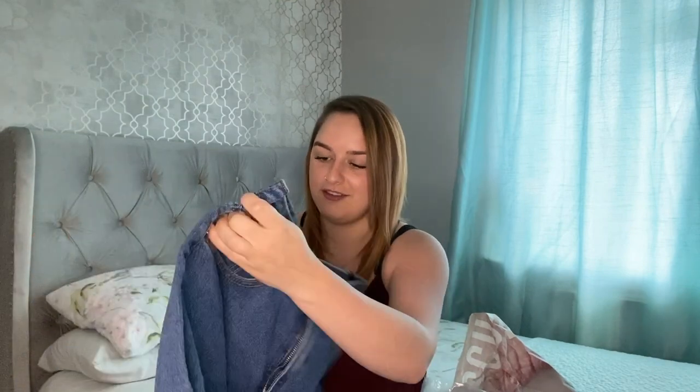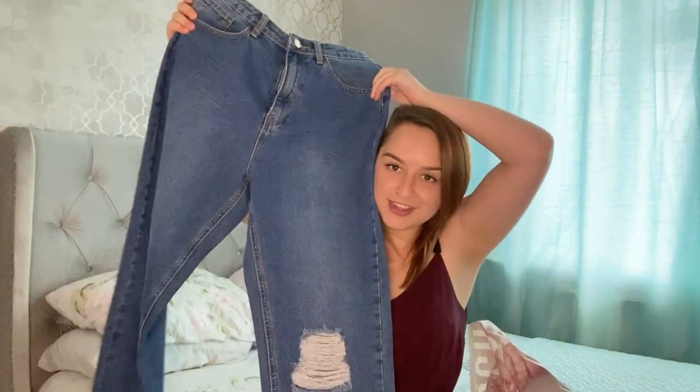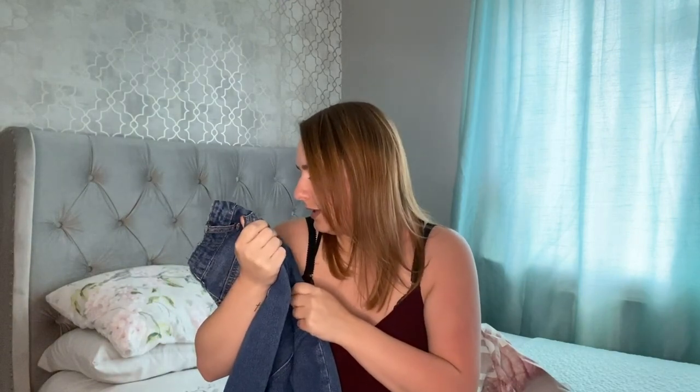These are also high-waisted and they are size 12. Oh, I actually love these. They do look a lot bigger on the leg though than the other ones. They've got rips in these ones on each knee, or just below the knee, I'm not too sure. It's hard to see it in the frame, but this is what they look like. These are kind of like a softer denim compared to the other ones, but let's see what they look like because I'm intrigued. I like the rips in the knees.